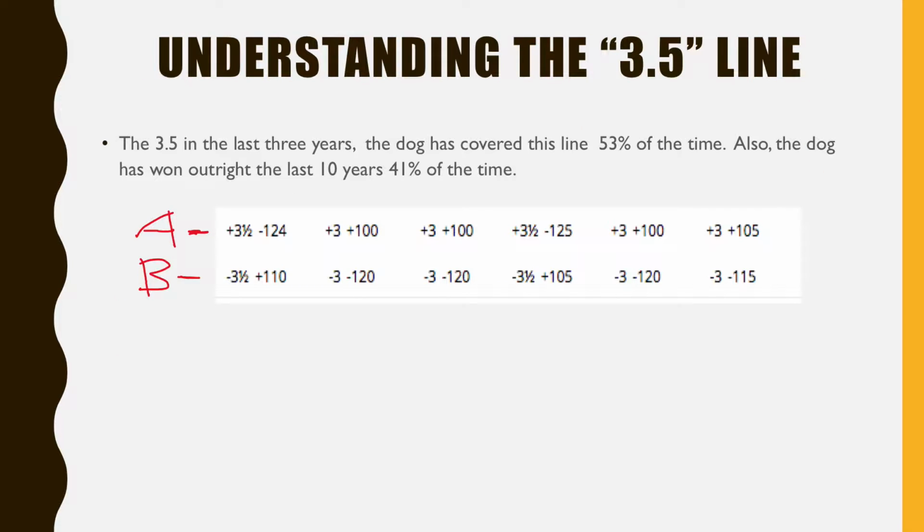Now, understanding the 3.5 line. We categorize that with the 3, the field goal line, but the stats are a lot different for the 3.5 line. In the last 3 years, the dog has covered this line 53% of the time. So the 3.5 line favors the dog as far as covering. Also, the dog has won outright the last 10 years, 41% of the time.